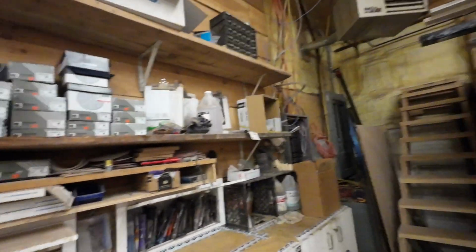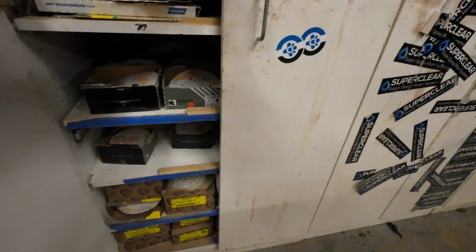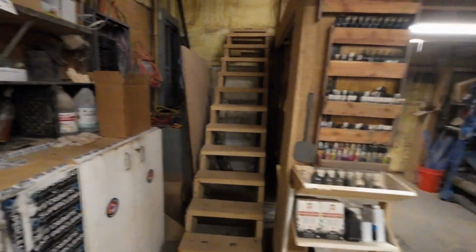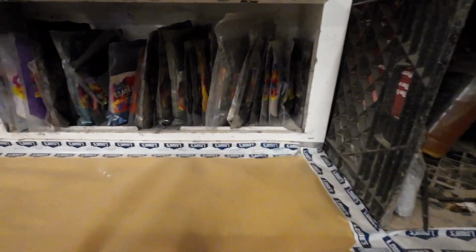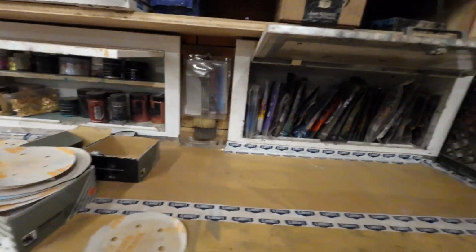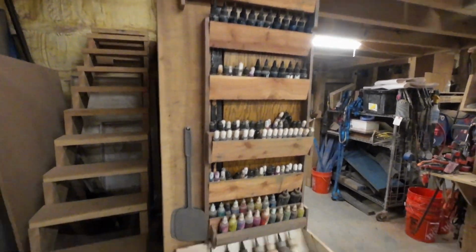Behind me are all the pieces of sandpaper there, and also in here. That's for our hand sanding. And here are all the mica powders that we have. That's for dyeing the epoxy. These are all the dyes that we have for the epoxy.